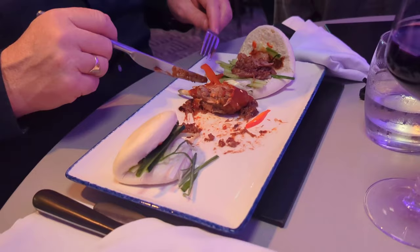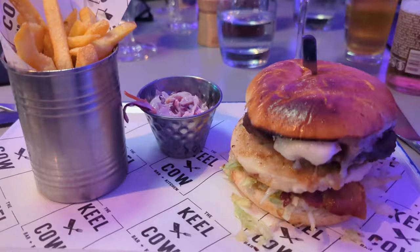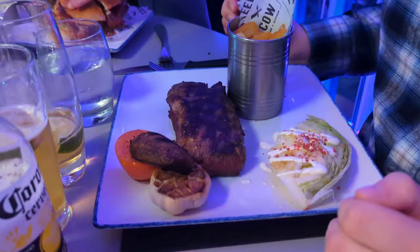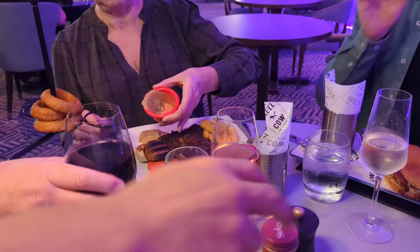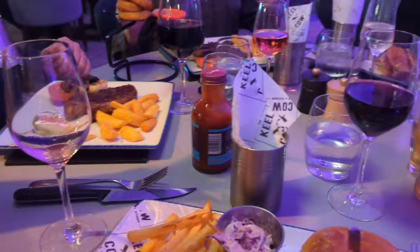So I've gone for the Prime Minister burger. I've always wanted this and I've heard it's like the best burger at sea. So we shall see. And George has gone for a sirloin steak, which he's very excited for. How have you had it done? Medium. James has got a Prime Minister burger. What have you got, Jackie? Ribeye. And we've got a sirloin, so quite the little selection.